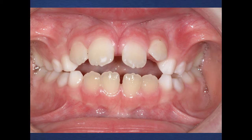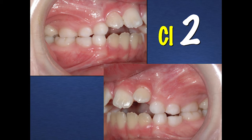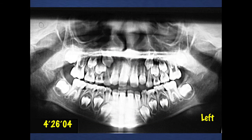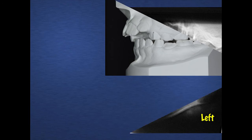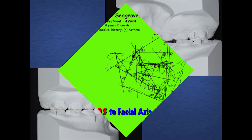As you'll recall from the work of Moyers, there are 3 types of open bite. Type 1 or simple, type 2 also called a compound open bite, and type 3 a complex open bite. This patient presents with a type 1 class 2 open bite. Certainly the crowding in this particular patient wouldn't even consider warranting the immediate need for extractions. The main reason that I consider extractions of permanent teeth is crowding. Here we see a full class 2 open bite patient.